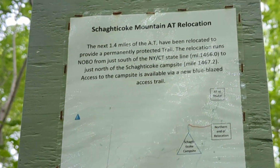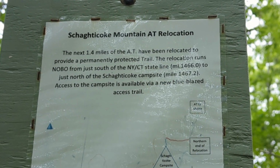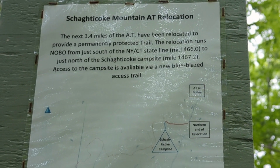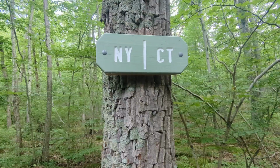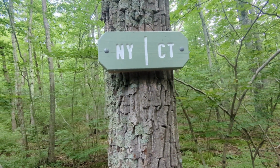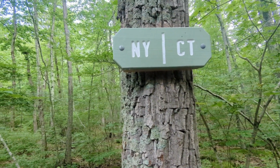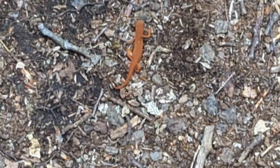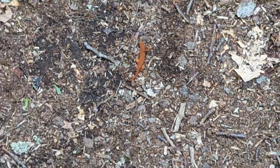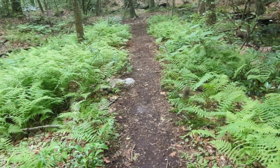Okay, so this sign says how they relocated part of the trail, but that's the mountain name Shagtacoke. This is the one we were up getting the view. Here we are again. Might be the last crossing since we have a permanent marker up there. I keep telling Pete, don't step on him. The one before him was even browner. So I don't know if they have to get a certain size before they turn bright orange, but they are so little, itty bitty. This is pretty, the ferns along the dirt road.